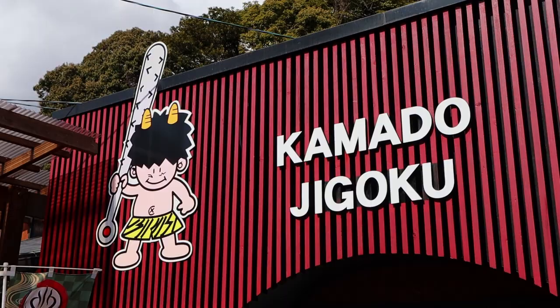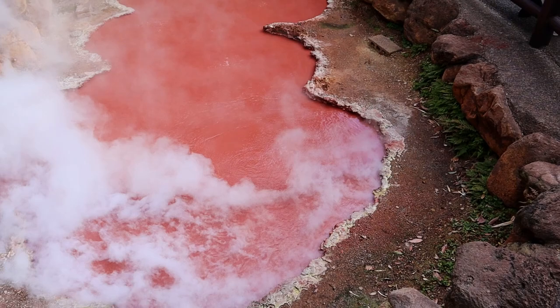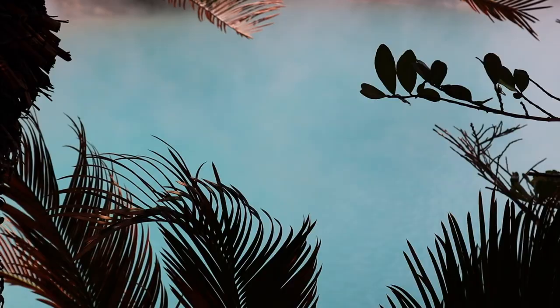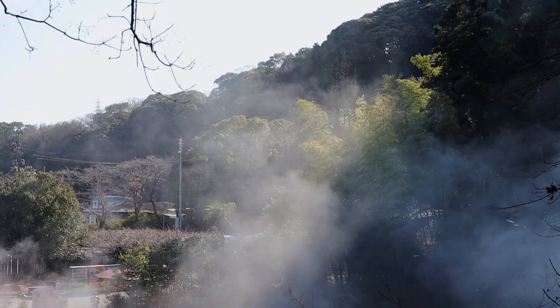The Hells, or Jigoku of Beppu, are seven spectacular hot springs for viewing rather than bathing. The area where the Jigoku lie was described centuries ago as a cursed land of gas explosions, bubbling mud, and steaming waters. These places were referred to as Jigoku, the Japanese word for hell. The seven Hells of Beppu are seven unique hot springs that have very distinguishing features.